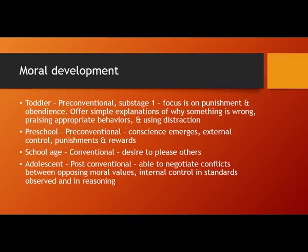With preschool, they move into the pre-conventional conscience. Well, they're in the pre-conventional still, but conscience emerges rather than that immediate punishment and obedience focus. They start developing the internal parent inside, and they'll tell each other, oh, you shouldn't do that. They're still mostly focused on external control, but they're starting to have conscience, and they're also still focused on punishments and rewards, and that's pretty much their conception of morality at that point, where it's all about punishments and rewards.